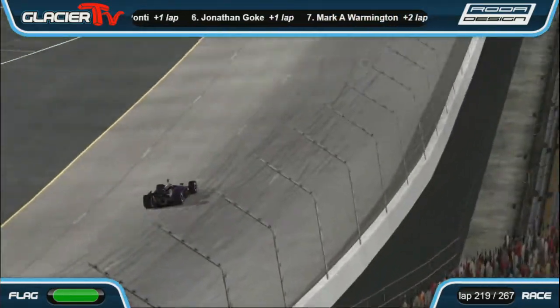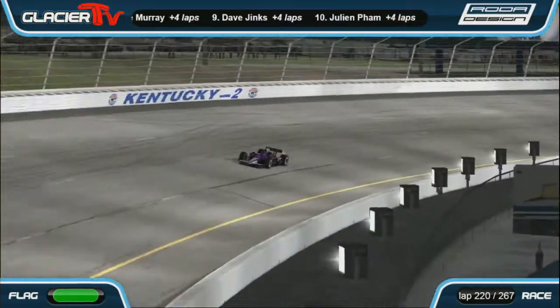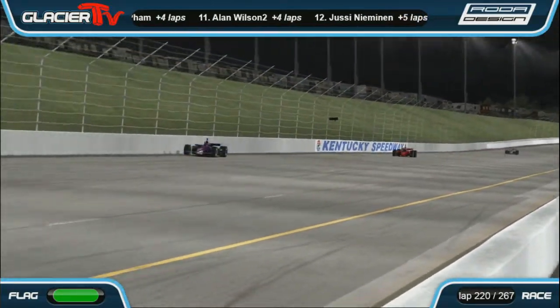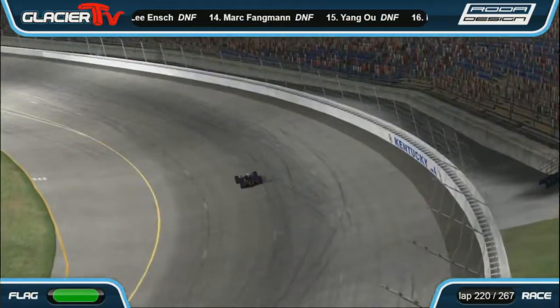And luckily for Jeffrey Kohlbergen, for Mark Warmington, he managed to get out about a lap, exactly a lap behind Jeffrey Kohlbergen. So that meant that he was able to keep that draft a little bit. So that will help him for the remainder of this race.